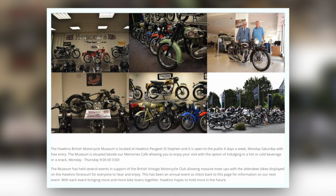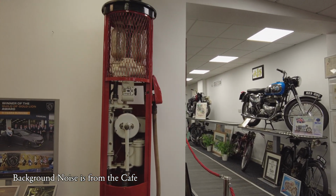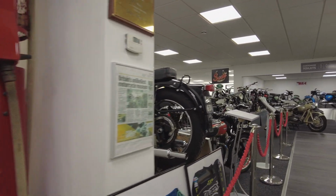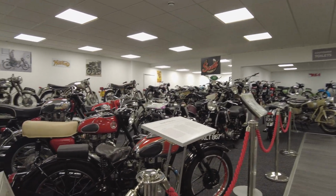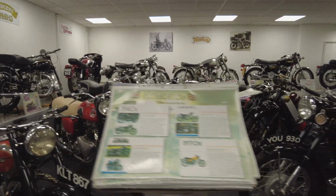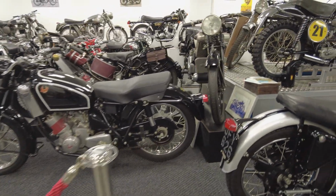Hope you enjoy it. First, let's admire this genuine, probably 1920s, maybe 30s, pump. That would have been hand cranked, as you can see. So moving into the next one, these are pretty well all British motorcycles, I think. There might be a German one or two in here. Yes, as good as going to the National Motorcycle Museum, but considerably cheaper.